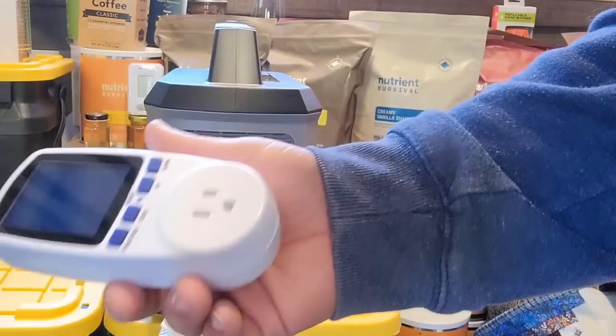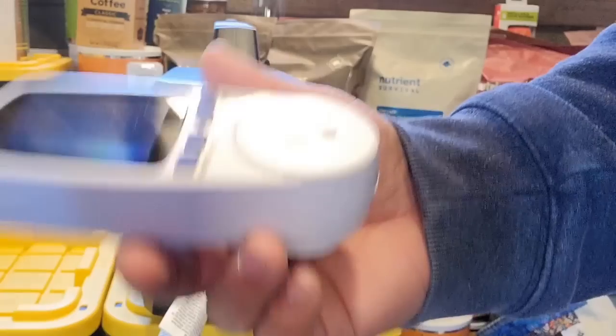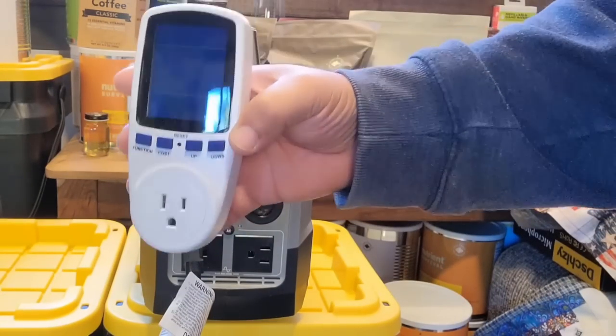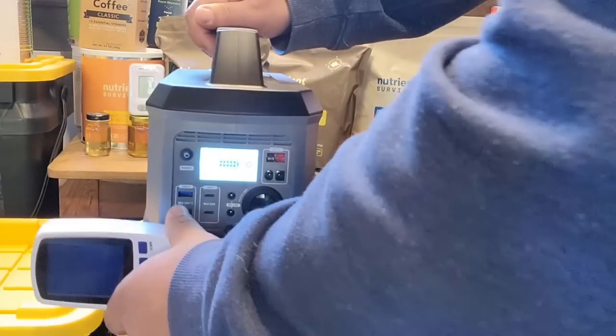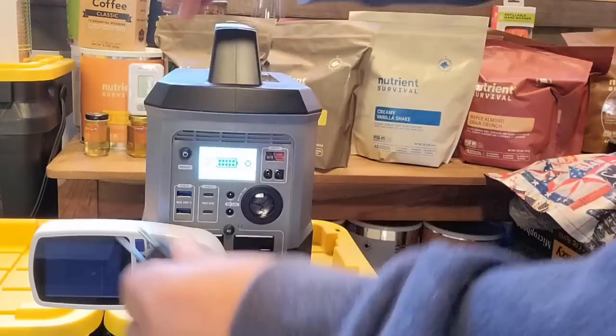So ladies and gentlemen, this is a watt meter. A lot of people ask me, what size generator do I need? And the way that you can figure it out very easily is by purchasing a watt meter. And what this allows you to know is exactly how much wattage is being used by whatever appliance you have hooked into it. So I'm going to show you how to use it right now. It's very simple. You just hook it in, and then you hook in your appliance.